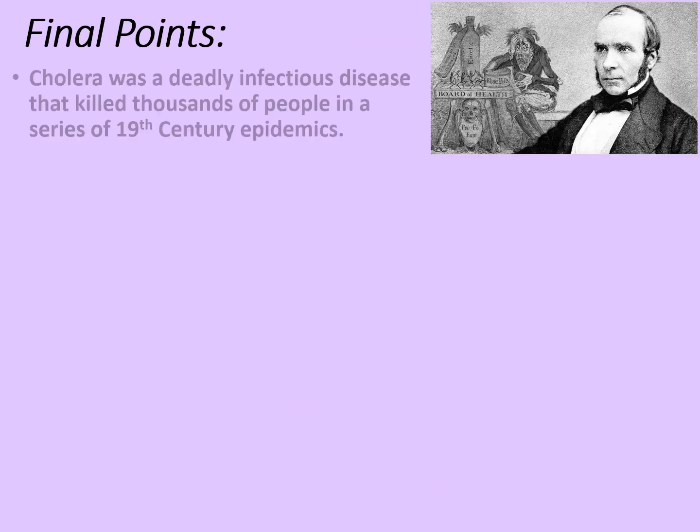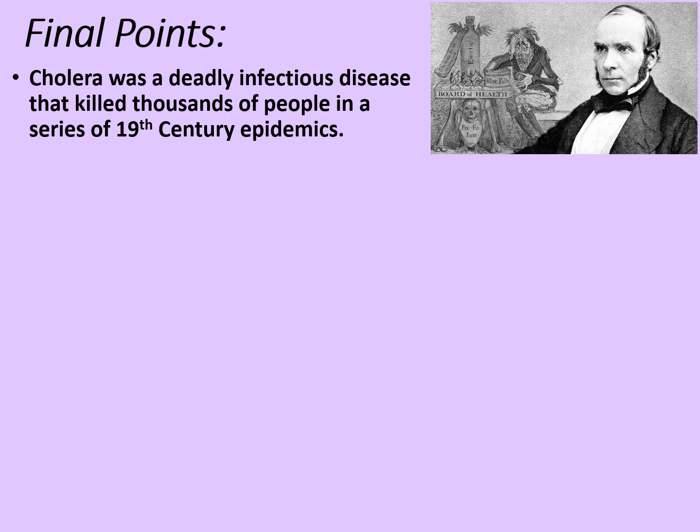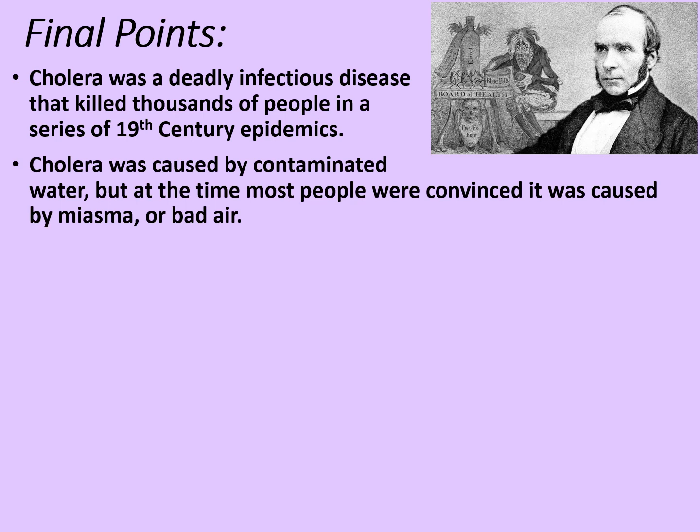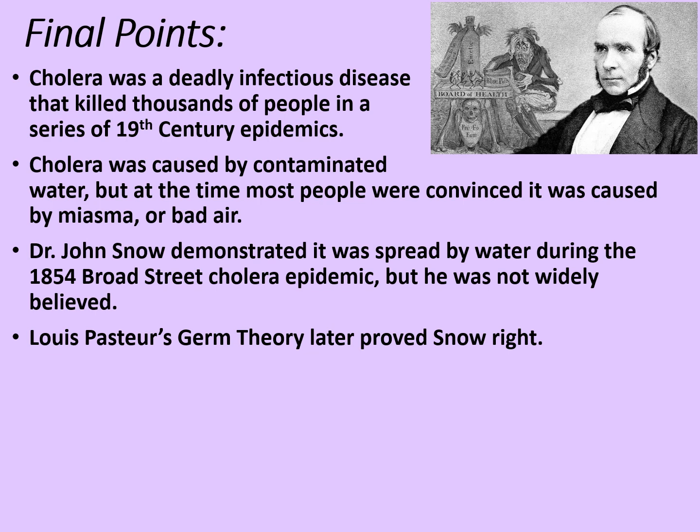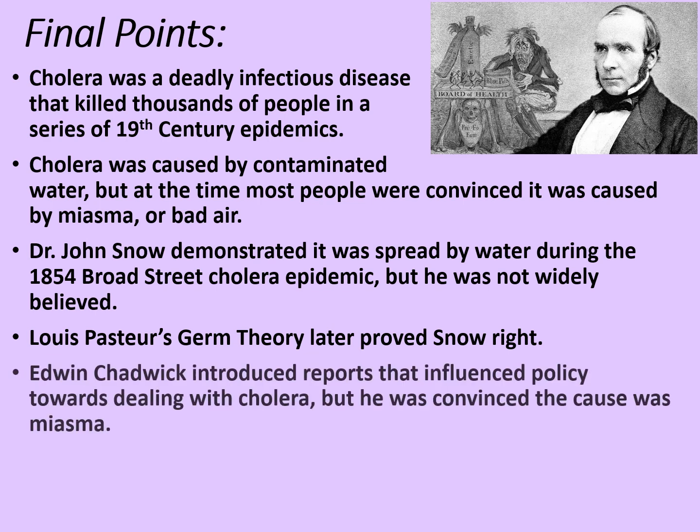Our final points then. Cholera was a deadly infectious disease that killed thousands of people in a series of 19th century epidemics. Cholera was caused by contaminated water, but at the time most people were convinced it was caused by miasma or bad air. Dr. John Snow demonstrated that it was spread by water during the 1854 Broad Street cholera epidemic, but he was not widely believed in his lifetime. Louis Pasteur's germ theory later proved Snow right.